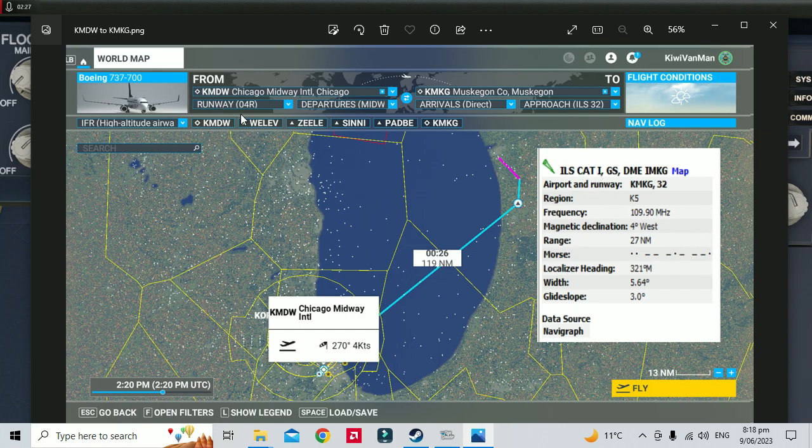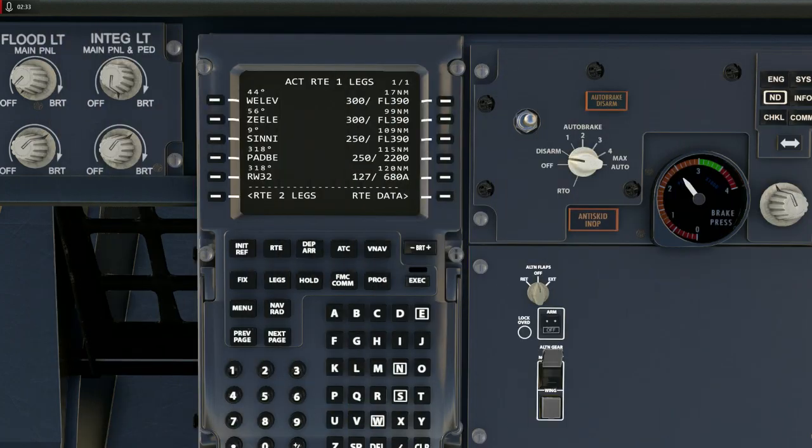And we're departing out of runway 04 right. So it's a lovely, beautiful little flight plan. It really works beautifully. I really like it. So I encourage you to have a go at setting it up.